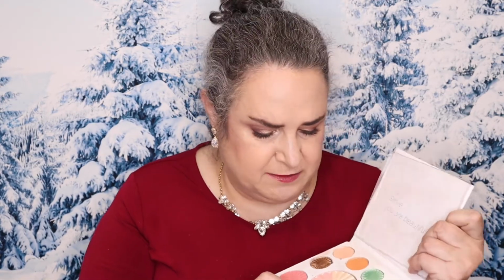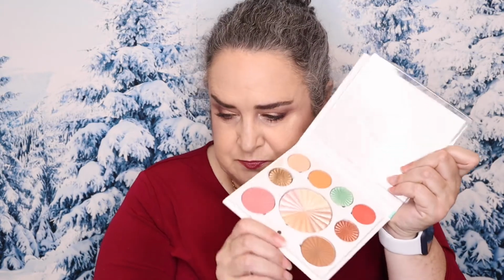A palette that I'm going to kind of get rid of is from Ofra, the Good to Go palette. I just like their face formulas more than I do their eyeshadow formulas. So I think I'm going to pop out this highlighter and probably this contour and blush shades.